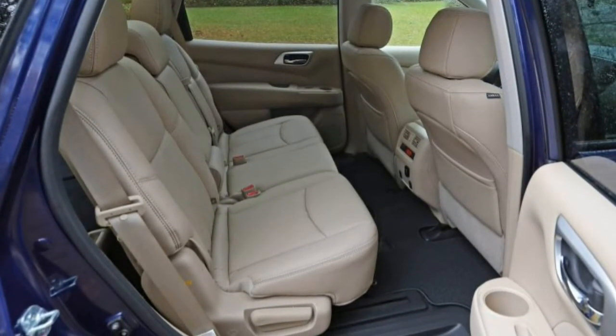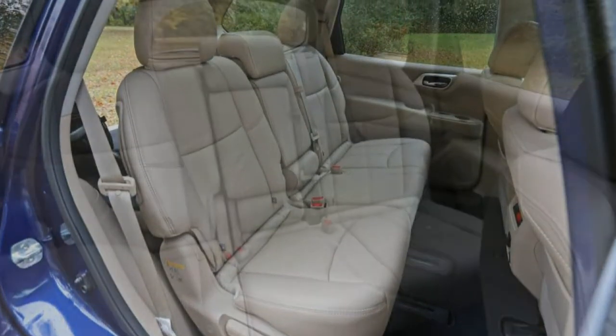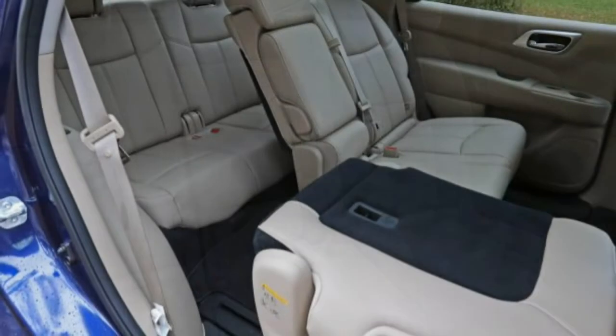Much as our long-term test of a 2013 model mostly impressed us with its road manners, it simply can't keep up with the more recently introduced CX-9, Hyundai Santa Fe, and GMC Acadia.